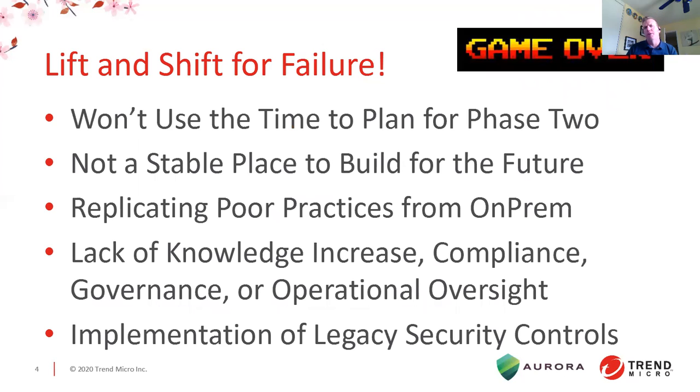But there are some problems or failures that can happen when you're introducing this type of lift and shift strategy as well. Ultimately, on the last slide, you have this plan for phase 2. You're going through a migration journey. Your teams are now learning these new services, this new cloud architecture, and all of these learning capabilities have to be done for phase 2.